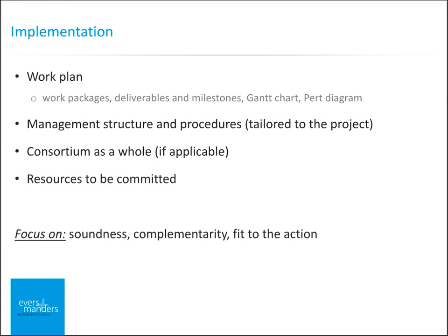But it's not only about a work plan, it's also about how I'm going to manage the project. And what is important here is that the management structure and also the procedures linked to that have to be tailored to the project. So you can imagine that if you have a collaborative project within Horizon 2020 with, say, 15 partners, your management structure will be completely different than when you're a single SME applying for the SME instrument. So keep that in the back of your mind when you write that section.